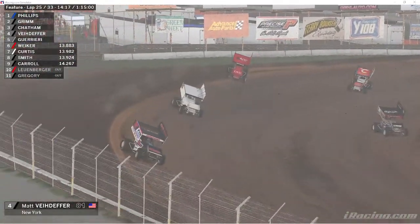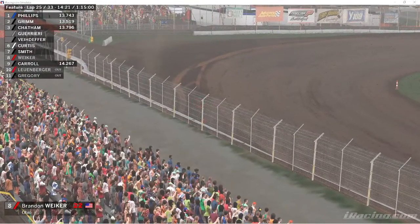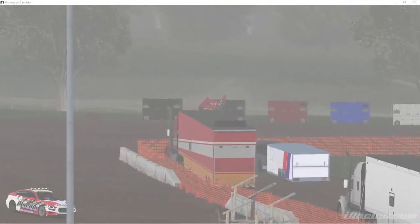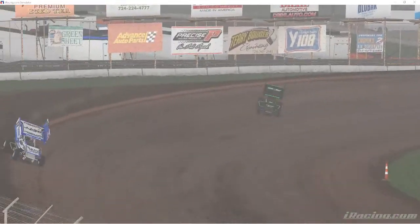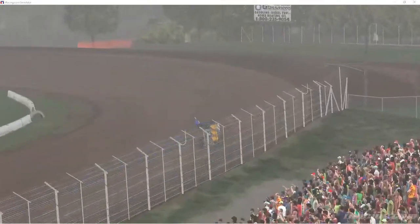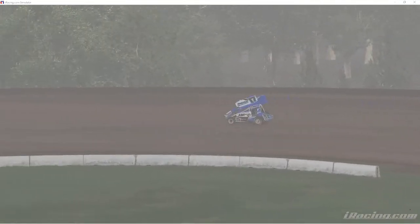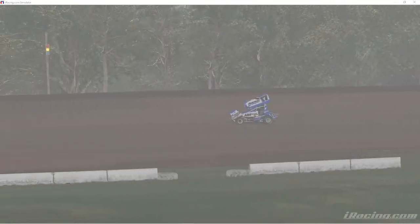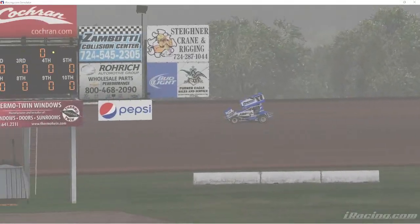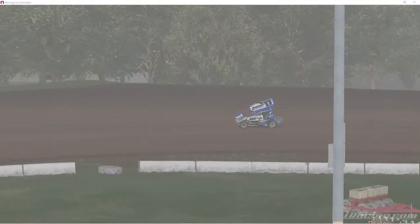Everybody else has kind of filtered their way through. Whoa, Brandon Weaker up off the top. You've seen that one live on your screen. I would bet that's going to bring out the old yellow flag, and indeed it does. And that's going to erase Lachlan Phillips' lead, and it was almost at 2 seconds. Phillips had that lead stretched out to nearly a 2-second advantage. And the caution flag will come back out.